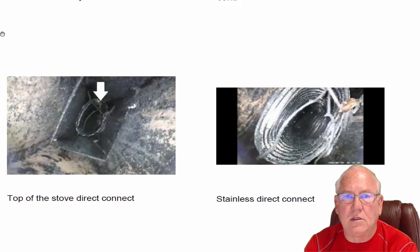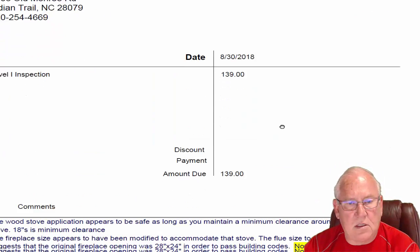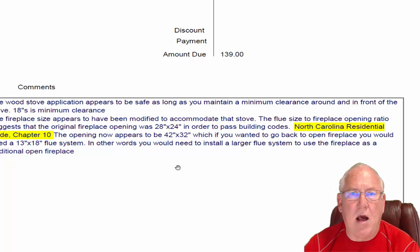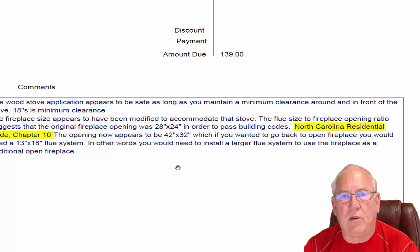One thing I do remember was that the fireplace is either a standard 3630, but it looks like an even larger, oversized fireplace. Let's take a look at our notes here. It really looks like a 4232 fireplace. What that means is the mouth of the fireplace, in other words, the opening where you would put your wood in, is approximately 42 inches by 32 inches, and the flue size to accommodate that size of opening needs to be a minimum of a 13 by 18 flue.